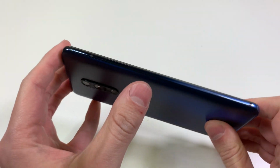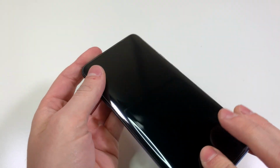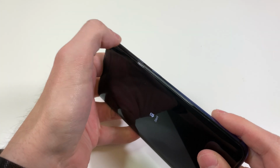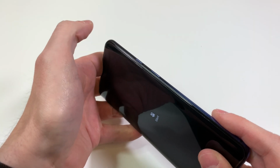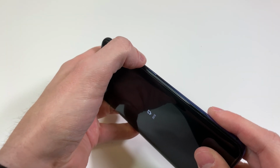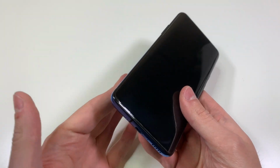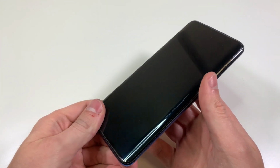On the left side we have the volume buttons, while on the right side we have the alert slider and the power button, the former allowing you to set your phone from ring to silent to vibrate very quickly, just like the iPhone. Something that you notice when doing this is how the haptics feel, which actually feel pretty solid, and honestly they feel better than the OnePlus 9, which is kind of surprising.